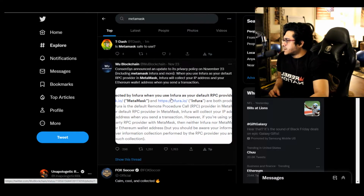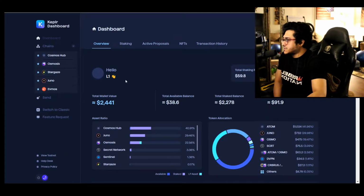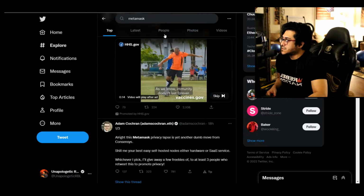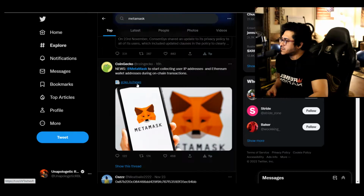Since I got into the Cosmos ecosystem and started using Keplr wallet, I never went back to Metamask. I barely use Metamask. I mean, it's useful, it's good to have. However, I never used it. It's been a while. And this is what's happening. Earlier on, let's see what's happening here.